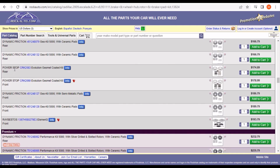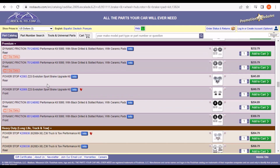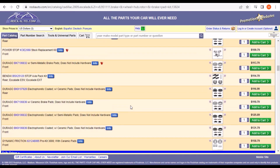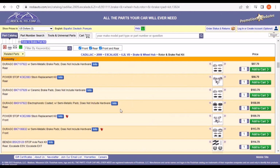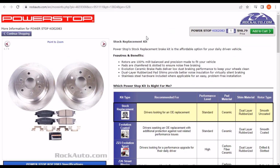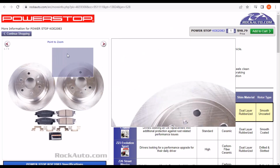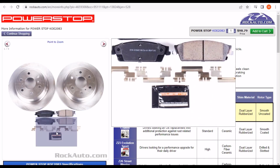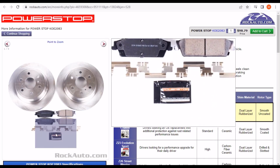So a lot of these are name brand stuff that you probably have heard of, and you can see here's another PowerStop, and this one's a little bit more expensive than the ones before, so you can upgrade what you're looking for. And for me, because right now all I'm doing is looking to replace this as cheap as possible, I'm going to go with this KOE 2083 PowerStop kit for the rear. And then you can click here. It shows you what it is. So it comes with 2 rotors, the pads, and it looks like some sort of brake lubricant.